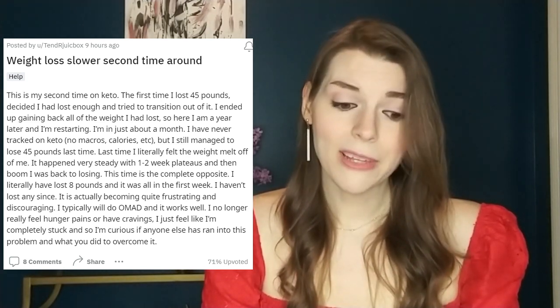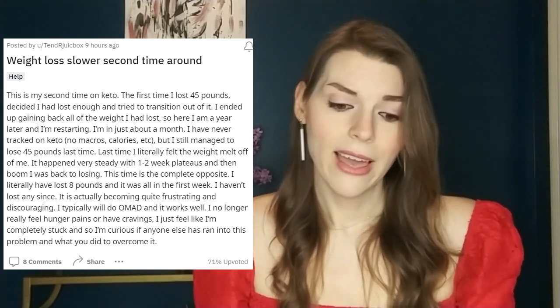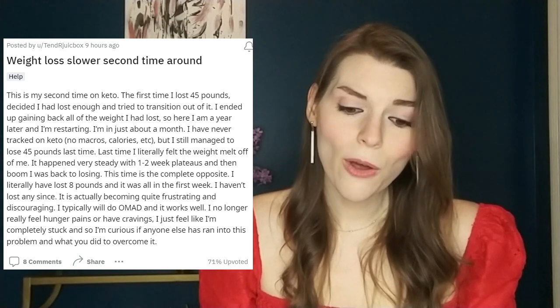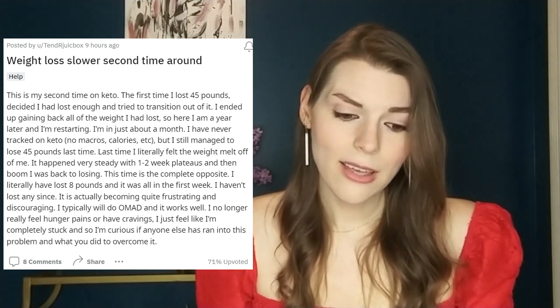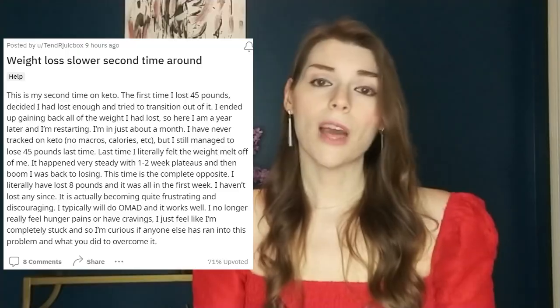This time is the complete opposite. I literally have lost 8 pounds and it was all in the first week. I haven't lost any since. It is actually becoming quite frustrating and discouraging. I typically will do OMAD and it works well. I no longer feel real hunger pangs or have cravings. I just feel like I'm completely stuck. And so I'm curious if anyone else has run into this problem and what you did to overcome it.